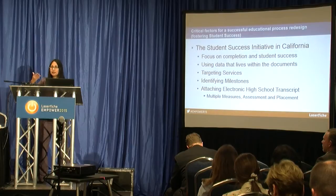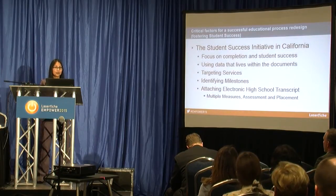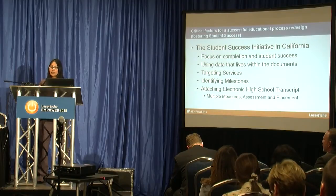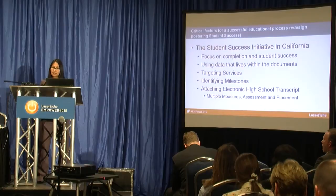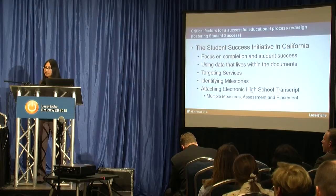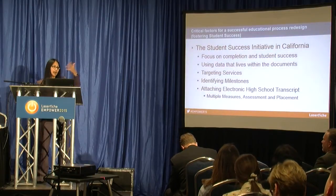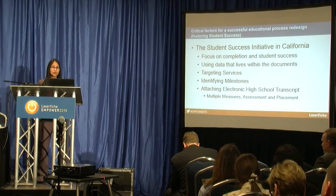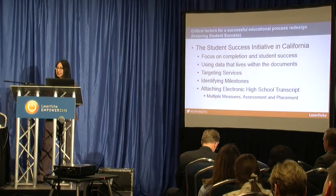This is what we're planning for next year: the milestones, celebrating the 15 units, the 30 units, and the 45 units. Documents and information that lives in those documents are really critical for identifying the students. So not only do we have the documents that students move through, we have an incredible ability to data mine our information system to combine the information to give direction on how to serve our students. And I've already talked about the high school transcript and placement.